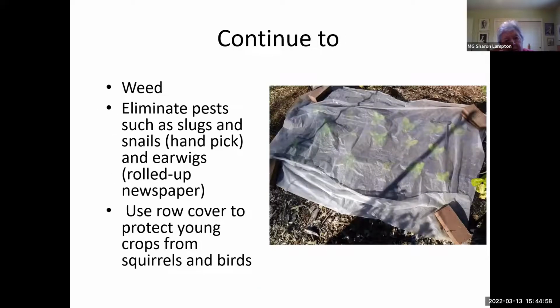And then we want to continue to practice good maintenance. So we definitely want to weed, because weeds are always out there. I have a lovely supply right now. I was picking asparagus yesterday and couldn't believe the number of weeds that were out there competing. And also eliminate pests. So slugs and snails are the best to hand pick. And then earwigs, the rolled up newspaper trick works very well for them.